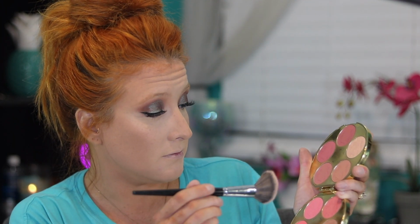Alright, now that I have some color back, I'm just going to go ahead and go in with my blush and highlight. Why not? Let's do it. So I'm going to go in with my Tarte Color Wheel palette and take a bunch of shades, because that's how I do it. So I kind of go and do one of these things because I don't care.